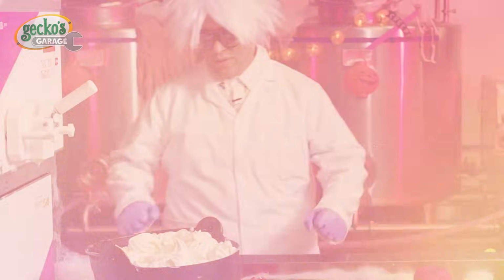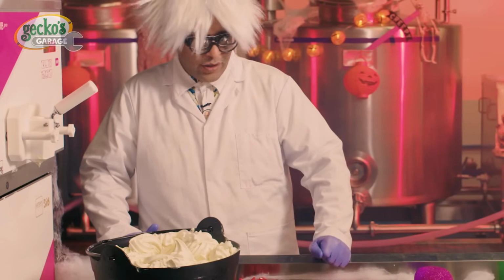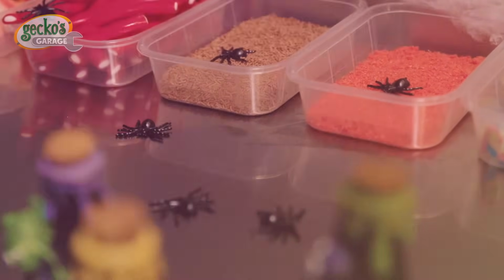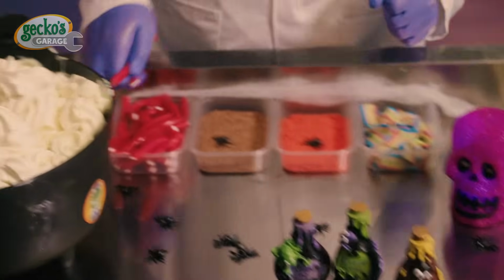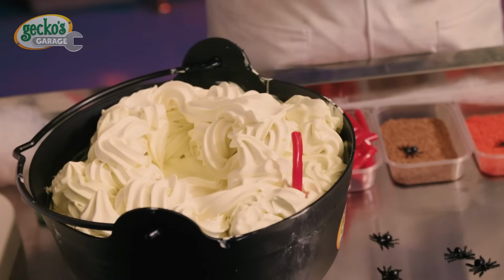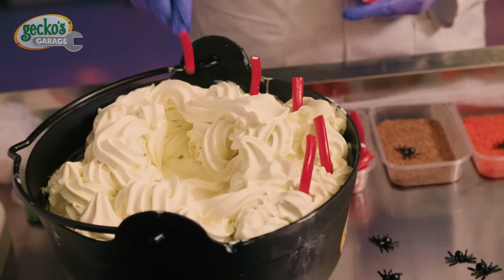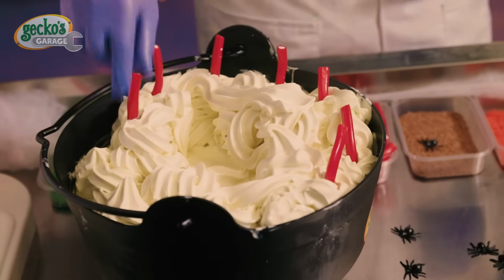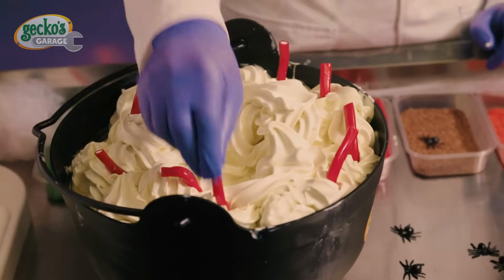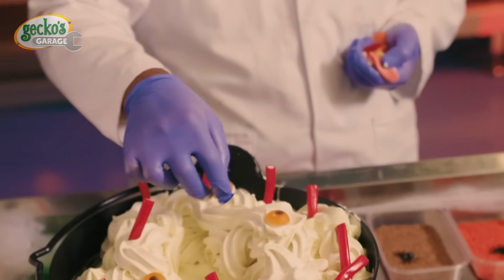Look at that, Gecko. Now we're all ready to put some ghoulish, gory toppings on top of your ice cream. Oh, this is my favourite bit. Let's start off with these red-blooded snakes. Absolutely horrible. Horrible, I say. There we have the eyes of a newt picked this morning.